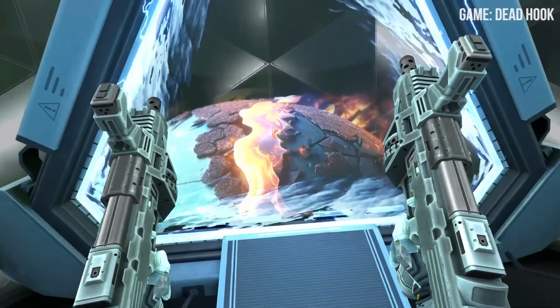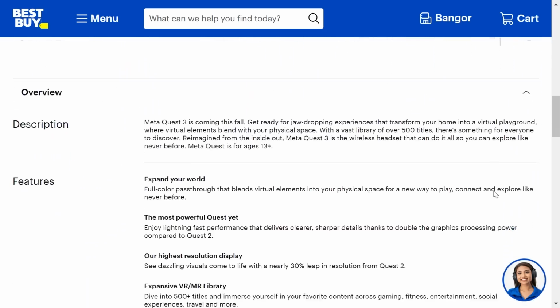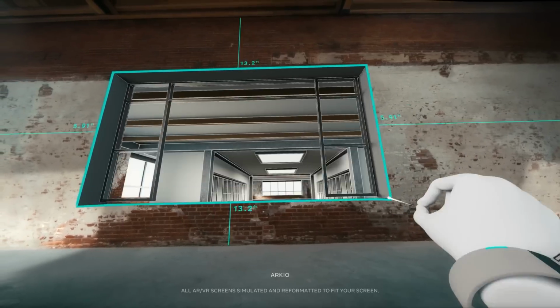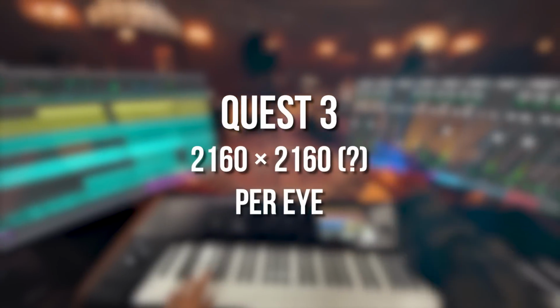Talking about resolution, details from the Best Buy listing have now offered us new insights about the Quest 3 resolution. With this 30% jump, we can expect the Quest 3 to have around 4.5 megapixels, which probably translates to approximately 2160 x 2160 resolution per eye, or 4K in total. This resolution, teamed with the new pancake lenses, could potentially make a huge difference in visual clarity.